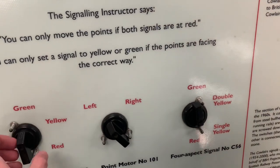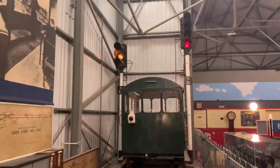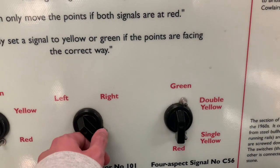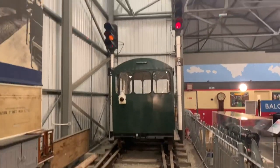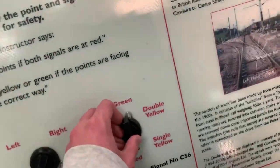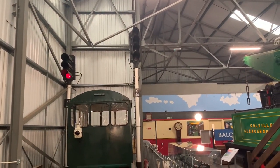Now this is quite interesting, because as you can see, I can switch to either yellow or green or red. And I can switch the points, see, the points just changed. Let me try that again. The signal just jumped to green, and watch this. And on this side, I switch, go to single yellow, go to double yellow, and to green. Oh, it's burned out. Oh well.